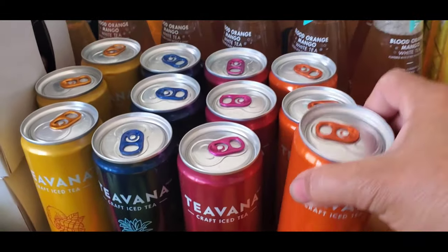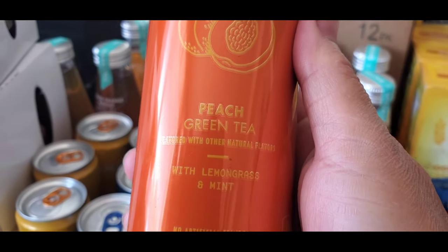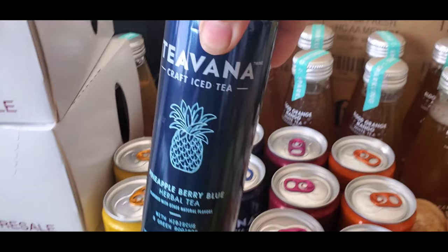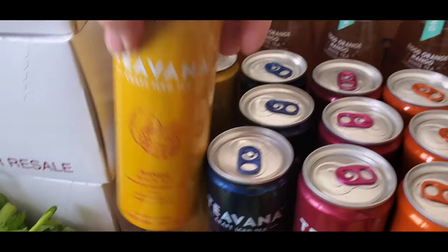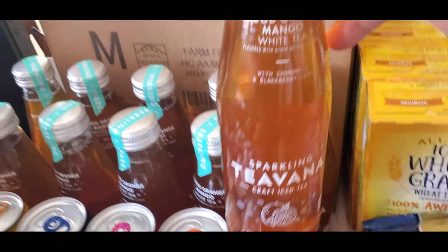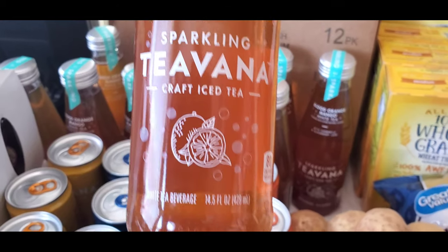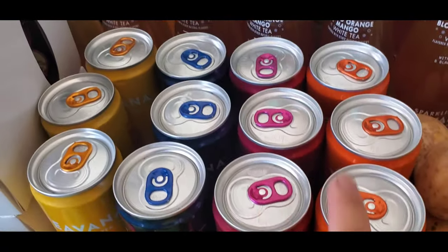I have all these drinks from Starbucks. Tazo craft iced tea. This one is peach green tea. The red one is passion tango herbal tea. They have different colors and different flavors. This one is pineapple berry blue herbal tea. And this one is mango black tea. I don't know what the color is inside. And there's one more, blood orange mango white tea. This is from Starbucks, sparkling Tazo craft iced tea. So one box is 12 bottles, and this one box is also 12 bottles.